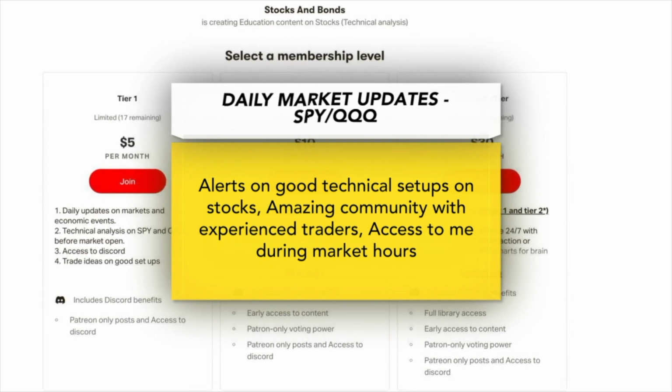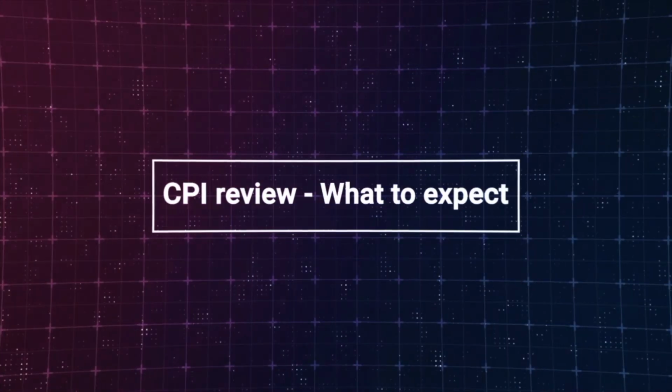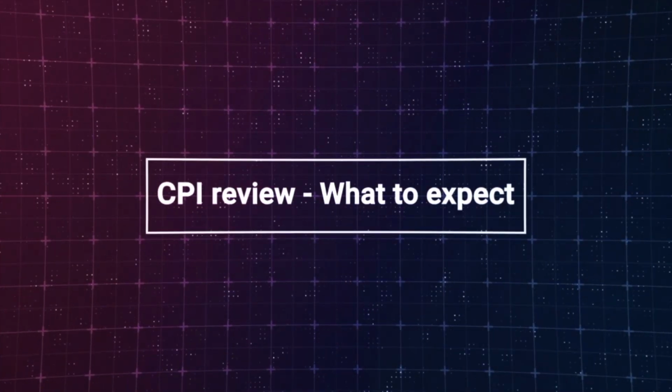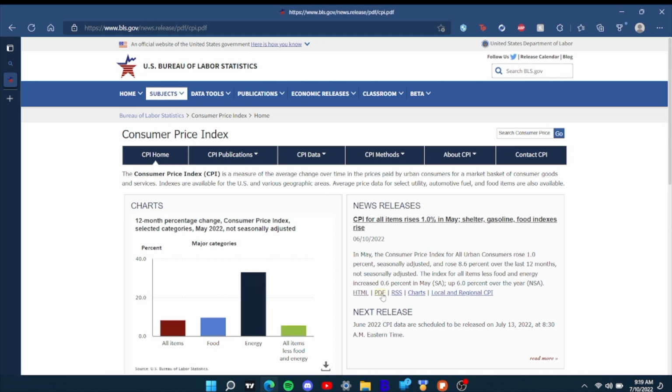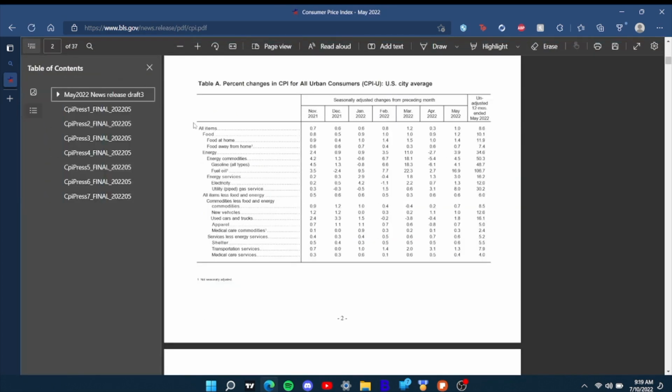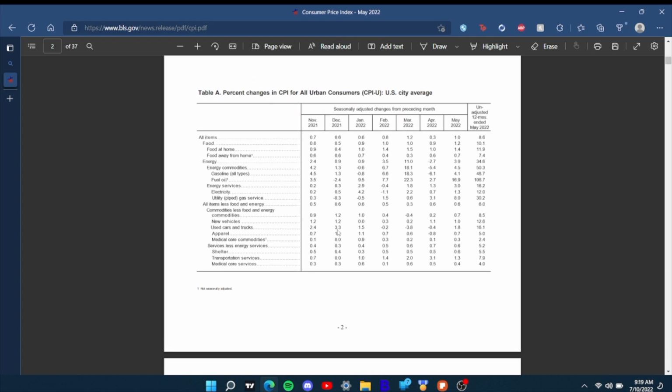Now, we know the numbers, let's speculate a bit. We have consumer price index data on Wednesday. Oil prices and energy prices dropped big time because of the fear of recession. That will have a big impact on the CPI reading, which is due on Wednesday. But there are two things which we need to keep an eye out for. One is the CPI, the other is the core CPI. The core CPI does not include the food and energy prices.